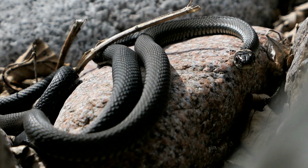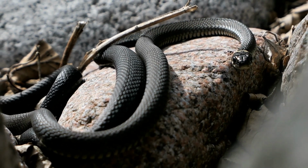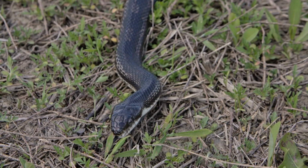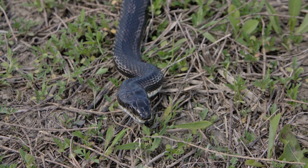The black mamba is one of the fastest and most venomous snakes in the world, found in parts of Africa. It is long, slender, and usually gray or olive-colored. Despite its deadly venom, it is shy and avoids humans, striking only when threatened.